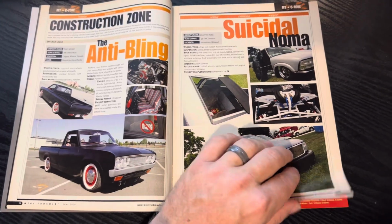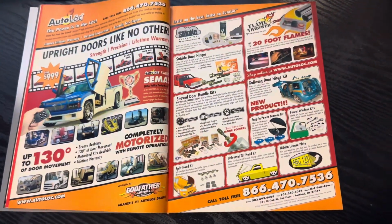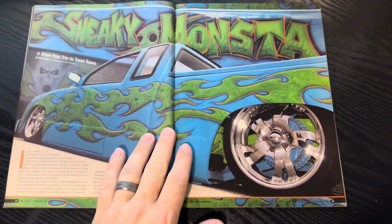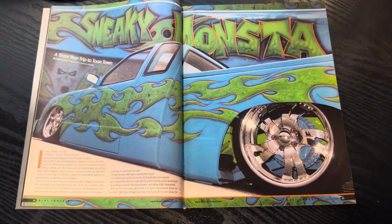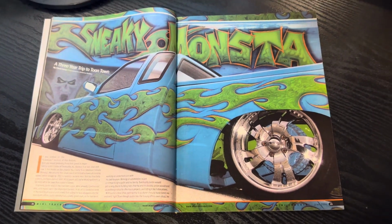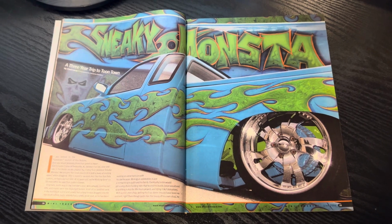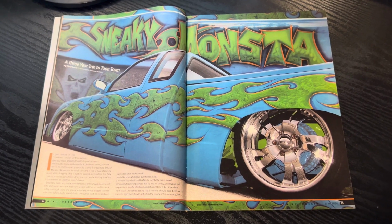And, you know, you either loved them or maybe you weren't a huge fan, but certainly a lot of work goes into it regardless. A 3-year trip to Toontown. So this truck is pretty cool. You got to love the squares, and love this feature, this low 3/4 shot from the driver's side.